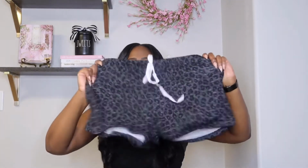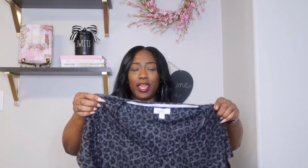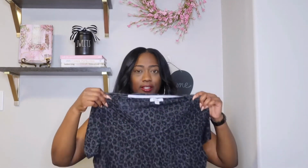Next item is not home decor, but I did pick it up from Marshall's, and it is this. These cute pajamas. Oh my god, these little cheetah print pajamas, guys. I wish I tried them on for y'all. I'm too lazy right now. I'm sorry, I'm not gonna try them on, but I will walk them to the camera so that you all can get a closer look.